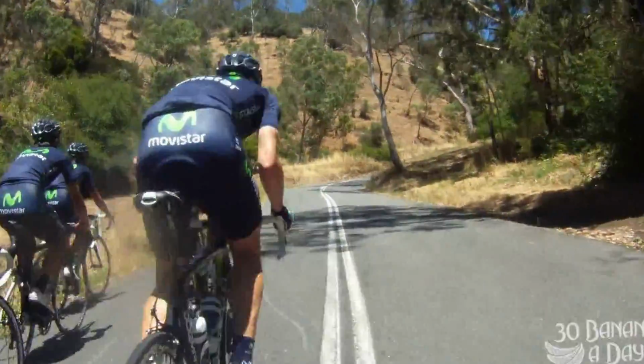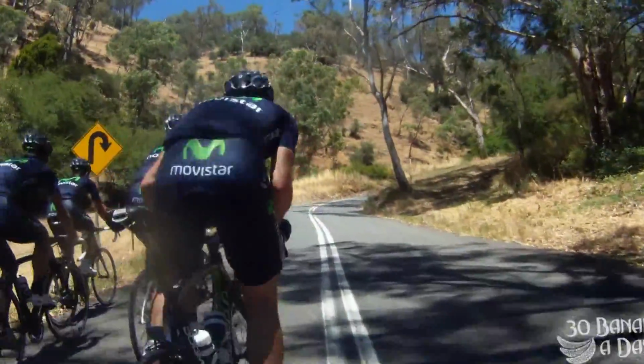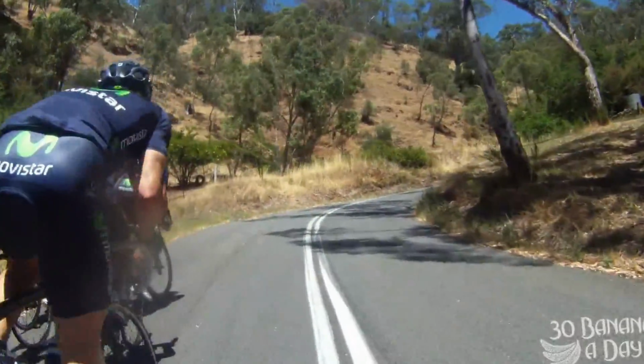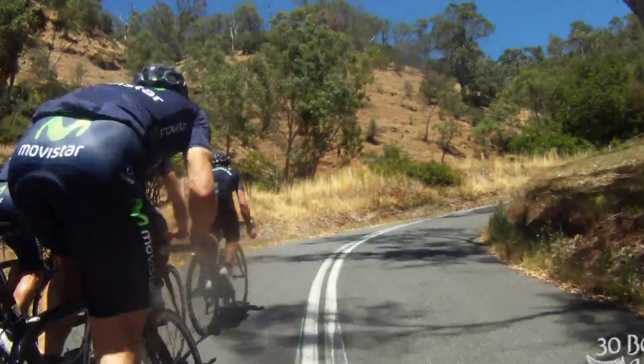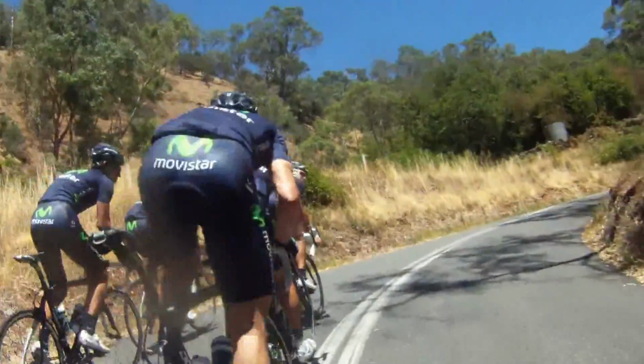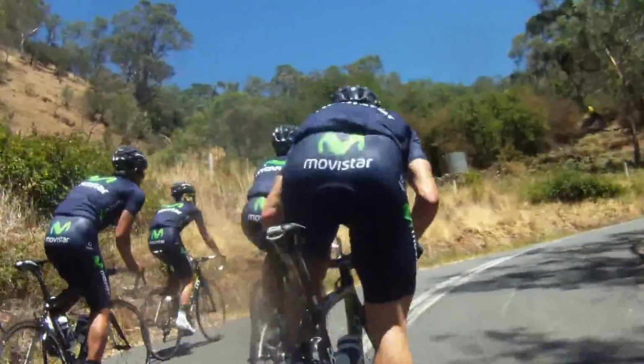So you can see the rider in front of me, out the saddle. When you're out the saddle, you get to use different muscle groups, a bit more gravity, and I like to use a bit of variation myself, in and out of the saddle. So here we're approaching the first corner, the first hairpin, quite steep. It's probably about 20% gradient here.